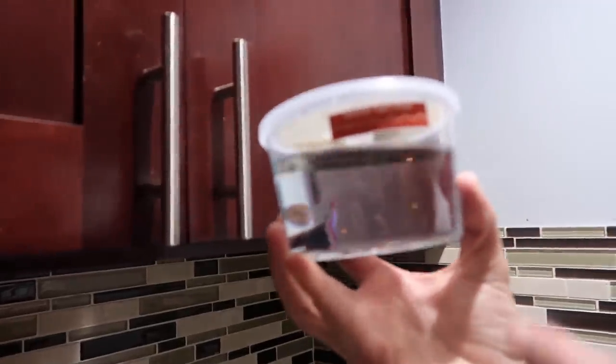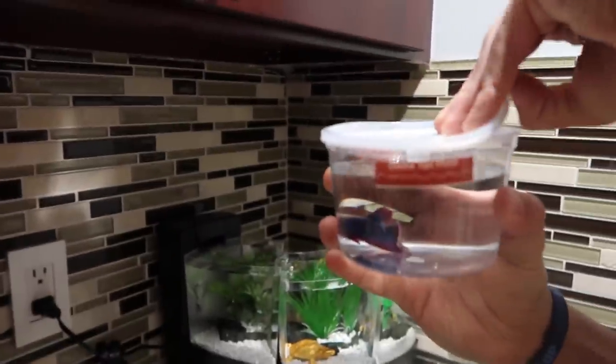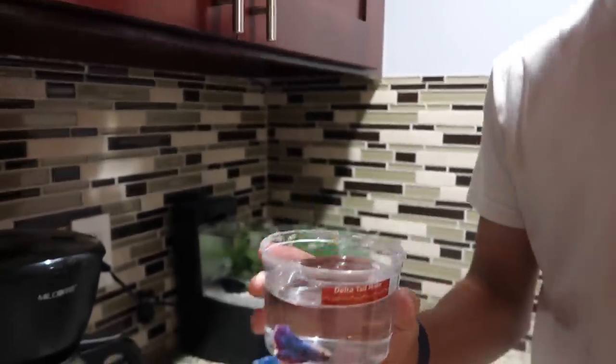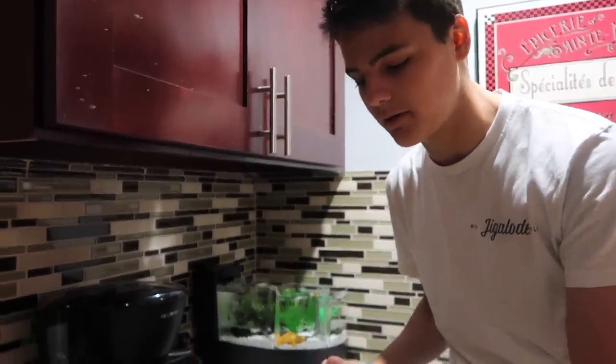Delta tail male. This is the most insane betta fish I've ever seen in my life. Pop the top off. Bro, why is it so hard to focus? I don't know. Well, something's wrong with my camera. She's going in with the golden turtle that I have not got to name yet. We'll name him in one of these upcoming videos when I talk about the native fish.